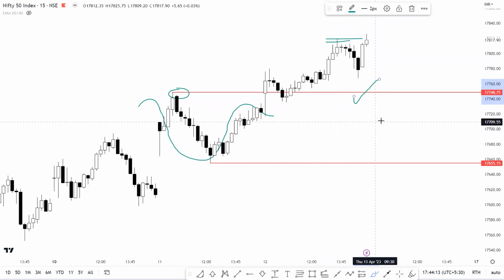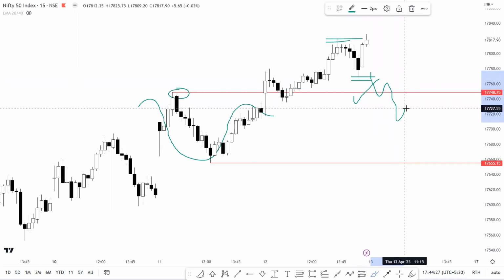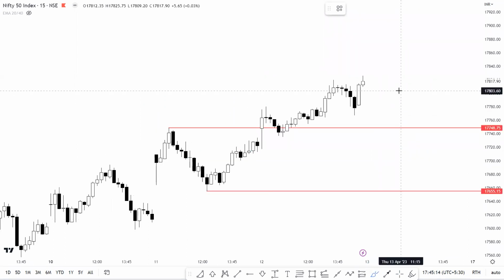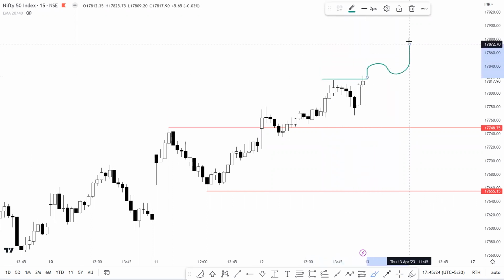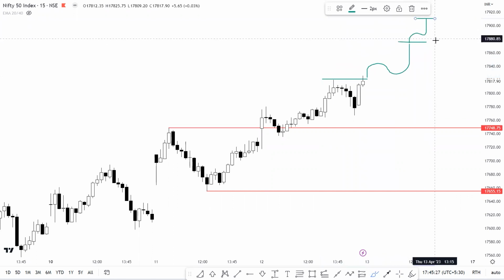Now here on the 15-minute chart, the immediate support for Nifty is placed at 17,775, and only a breakdown below this level would drag the index lower towards the levels of 17,700 followed by 17,650. On the other hand, if we do see a breakout at the level of 17,825, which is today's high, then in that case Nifty can test the levels of 17,880 followed by 17,926 on the upside.